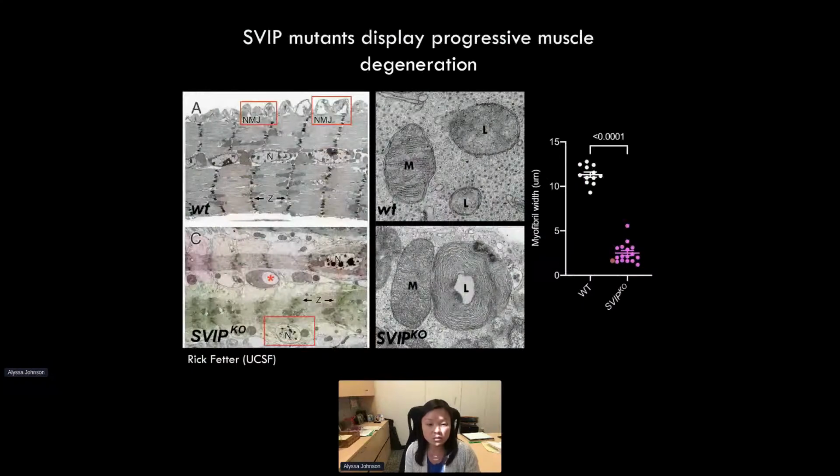So we wanted to see whether these mobility defects were attributed to muscle wasting or neurodegeneration or both. And so we looked at muscle integrity with EM analysis. This top panel is an image of the wild type muscle, and you can see you have this nice wide muscle fiber here. In the SVIP knockouts, we see that the muscle fibers are much thinner. So this is one entire muscle fiber at the same scale, and then this is another muscle fiber down here. You can see that the muscle fibers are much smaller compared to wild type.